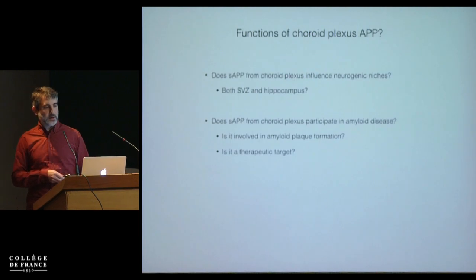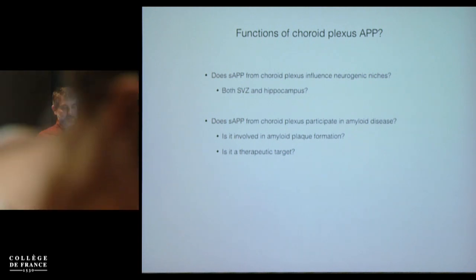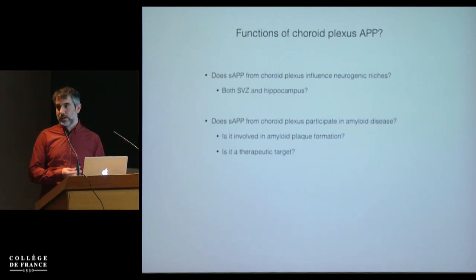So this led us to ask these questions. Is it APP coming from the choroid plexus that is influencing these neurogenic niches? Is it influencing only the SVZ, or also the hippocampus? And is it possible that APP coming from the choroid plexus can participate in neurodegenerative diseases by forming amyloid plaques?